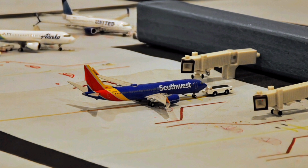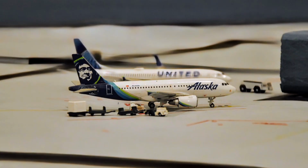We have the Southwest Boeing 737-800. And he'll still make it there on the time that it was scheduled. Here looping around Terminal B, we have this Alaska Airbus A319. He's getting some luggage and sandbags loaded onto the aircraft as the flight is a little bit lighter than expected. He's making a departure out to Seattle.